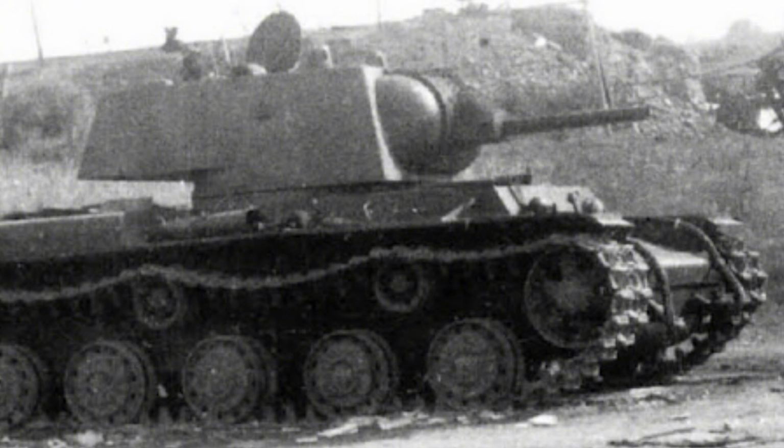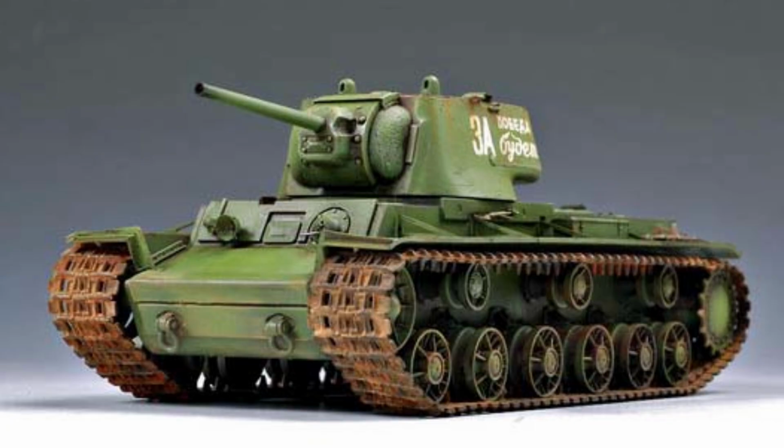The engine. The V2K diesel. At the core of the KV-1 was the V2K, a V12 diesel engine producing roughly 600 horsepower. This engine was a modified version of the one used in the T-34, tuned for greater output to compensate for the KV's heavier weight. Why a diesel engine? The Soviets were pioneers of diesel-powered tanks. Diesel provided better fuel efficiency, lower fire risk compared to gasoline, higher torque at low RPM, better cold weather performance. This was a critical advantage on the Eastern Front.